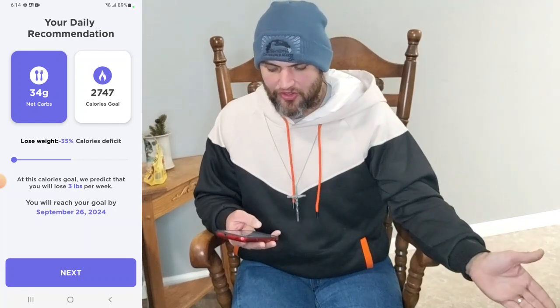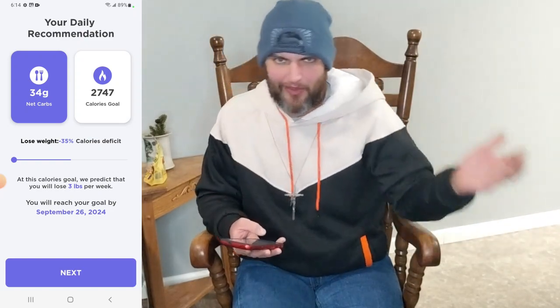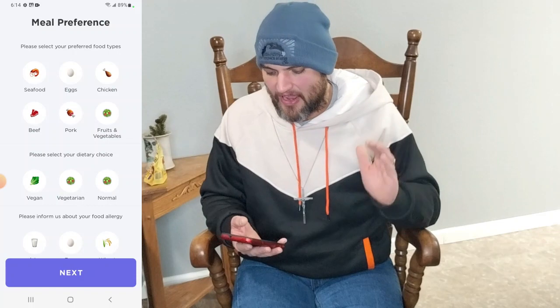Over the course of this, we went from 34 to 18 net carbs, and from 2,747 to 1,475ish calories. So it'll work. As you lose weight, you can change this. So adjust your goals to where you're at now in your life.